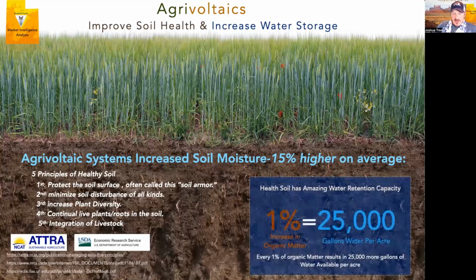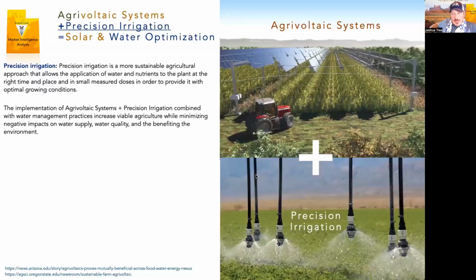And this amazing figure that comes from the USDA, that healthy soil has an amazing water retention capacity. For every 1% increase in organic matter, an extra 25,000 gallons of water can be stored per acre. So soil health is one of the major benefits of agrivoltaic systems integrated with regenerative agriculture, and the way that this can have a huge impact on water efficiency and on water storage.